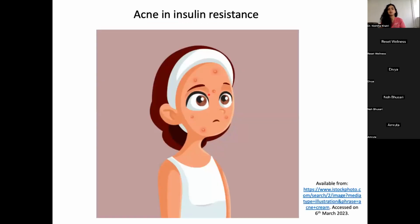Acne. I think some of you are well versed with the meaning of acne. In layman's terms, it is pimples. So acne is also a feature of insulin resistance. Although acne can occur due to many other causes, you need to rule out insulin resistance in that case.